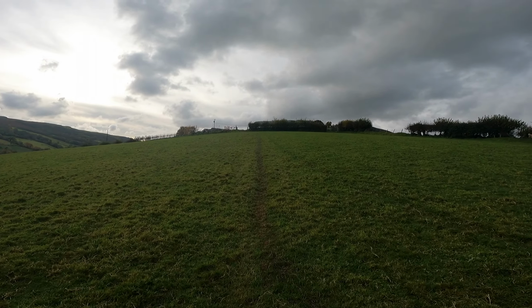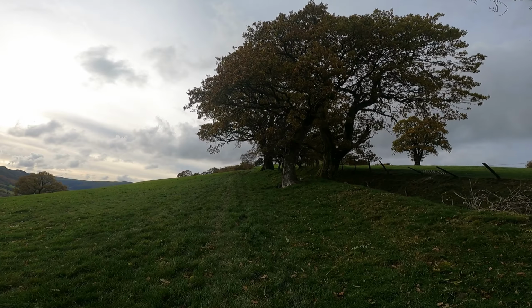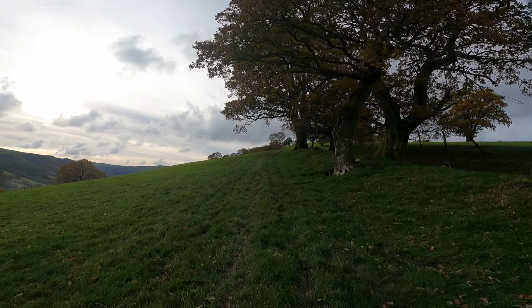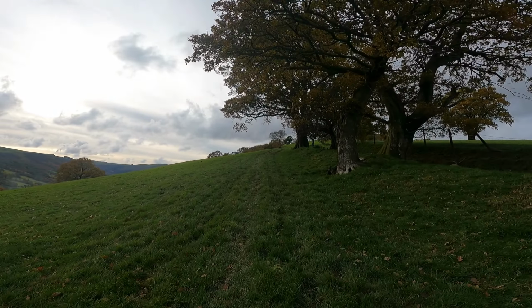A bit concerned with how slow I am. Hopefully I'll get to the top of this, hit some downhills, get some pace up. So 28.25 miles in. Still climbing this hill. Still no one to be seen.